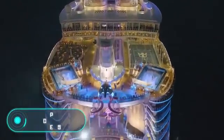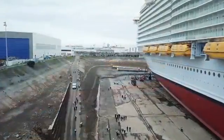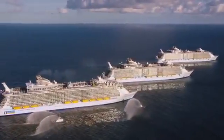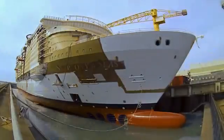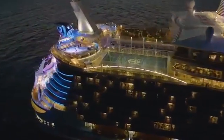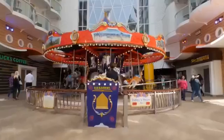Symphony of the Seas. To date, this ocean liner is considered to be the largest cruise ship in the world. It's 362 meters long and 66 meters wide. The liner is equipped with 15 passenger decks, 2,775 cabins of various classes, which can accommodate 6,780 passengers and another 2,175 crew members.